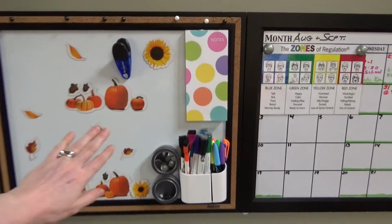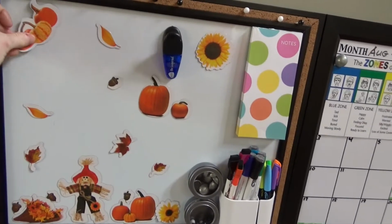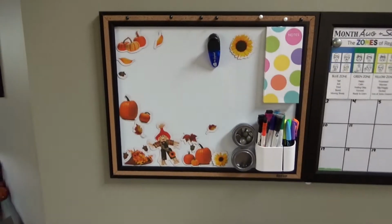Over here we have another whiteboard which could be used for messages like, oops, I just dropped a magnet, if Katie wants to leave me a message or something like that. This is basically the first place the kids stop when they get home off the bus.